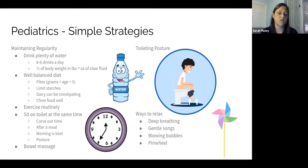And as we talked last week, you could use half of a person's body weight in pounds, and that would be how many ounces of clear fluid they should have. Make sure they have a well-balanced diet. So fiber is a big one, but as Linda also mentioned, too much fiber can make you blocked up and constipated as well. A good rule of thumb is to take a child's age and add 5 to that, and that's roughly how many grams of fiber you should be aiming in your child's diet a day.